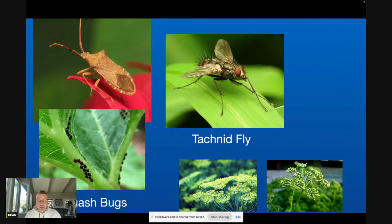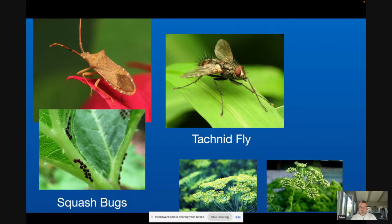They can be found on all members of the cucurbit family, so squash, melons, cucumbers. The damage they create will show up as yellow spots that turn brown, and later the entire leaf will crisp up and die completely. Their activity can kill smaller plants, and they also eat the fruit. Now, you can attract a natural enemy of squash bugs, the tachinid fly, by planting dill and parsley and letting them go to flower. Now, it's important to make a note of the things that need to flower to bring in some of these predators.